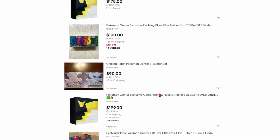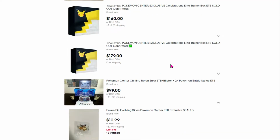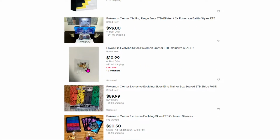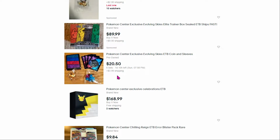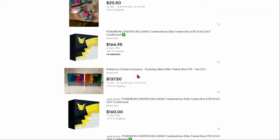The other thing to bear in mind is that technically these are premium products in many ways. Don't forget that these have a different art style compared to the regular ETB from the sets, so the normal ETB for Celebrations will look completely different. The Evolving Skies one is also completely different, and may I say the Pokemon Center ones are gorgeous. So all things considered, this stuff displays well, it looks really cool, and it has extra product in it. Here's just an example of the pin that's available in the Evolving Skies ones. Obviously, they come with metal dice and metal extras in there. So again, tons of reasons why these would sell for extra money.